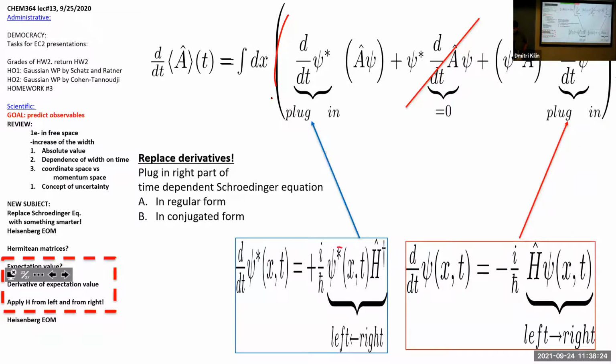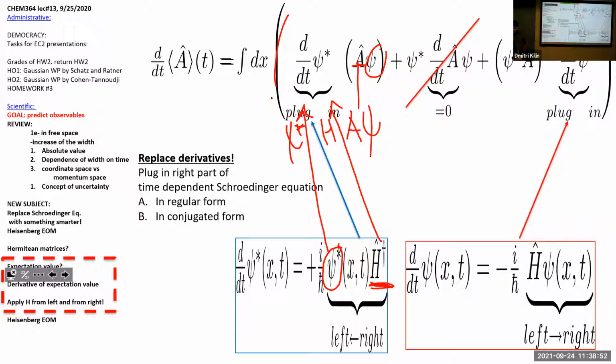For each term, you have the wave function conjugated, then the Hamiltonian, then the operator, and then the wave function without conjugation, right? So this stuff will go here, and this stuff will go here, and we count first psi star, second Hamiltonian, third A, fourth psi, right? Here you have psi star A, then you have the Hamiltonian, and then you have psi, right? Okay.